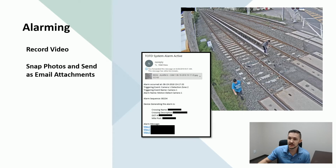Active alarms can snap photos from connected cameras and email the photos as attachments. This helps to reduce the time to resolution where recipients can get a glimpse of the crossing whenever the alarm is active. A maintainer can know if a gate is broken before even heading to a site to troubleshoot. There's a lot of ease of life behind this functionality. This particular alarm activated from motion detection and came through and gave us quite the alarming glimpse that a child was playing around on the third rail insulator board out there.